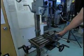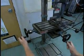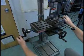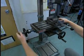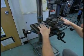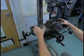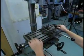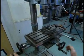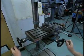This particular machine is equipped with an XY table, much like what you'll see on a milling machine. This is a very convenient add-on to any drill press. It allows you to clamp a part securely in the bed, but that's all you have to worry about. You don't have to at the same time worry about aligning the part so that you can drill it accurately. You clamp it securely, and then make final adjustments to the part in X and Y using these hand wheels.